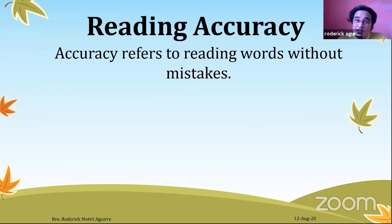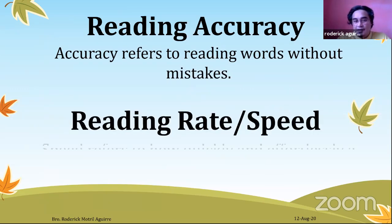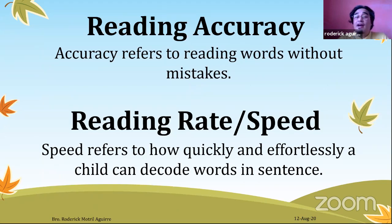Hence, accuracy also leads to automaticity, right? Nonetheless, if our students have accuracy, then it will be shown by their speed. Reading rate or speed refers to how quickly and effortlessly a child can decode words in sentences. They are able to attack the words. The level of words would be at the sound level, syllable level, word level, phrase level, or what we call the meaning level. So the speed would show where our students are in terms of their decoding levels.